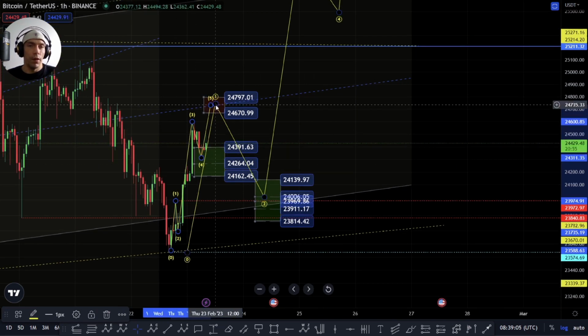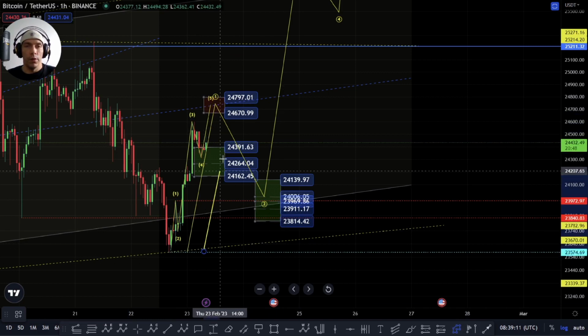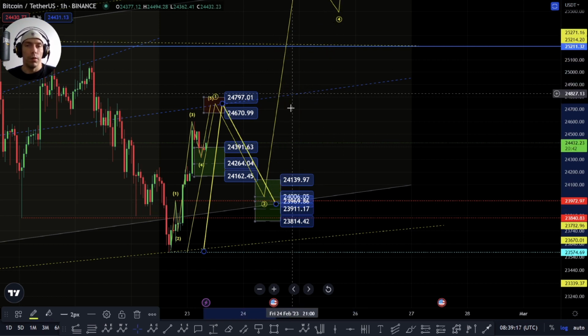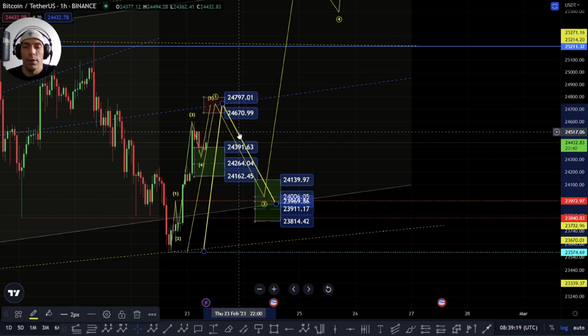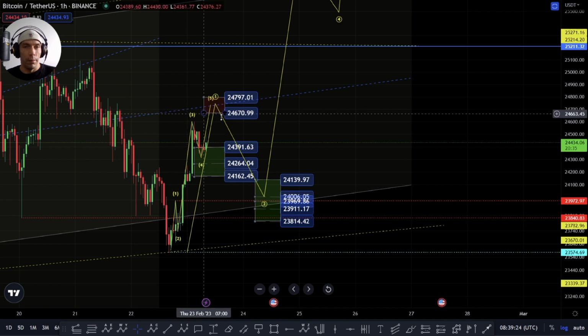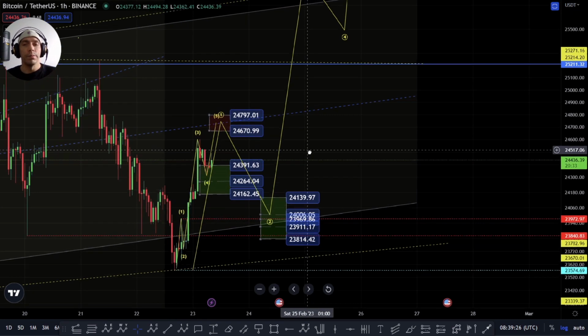This would also tie up with actually retesting this channel line here. So that could be an interesting zone. If we did see something like this, we could see a test of this channel, come back down, retest the channel bottom, and then actually look to progress. Obviously, it doesn't have to happen like that, but that would be quite a nice little entry point here if we have a look at it off of this channel line.